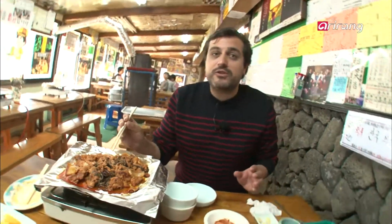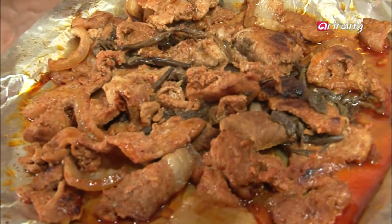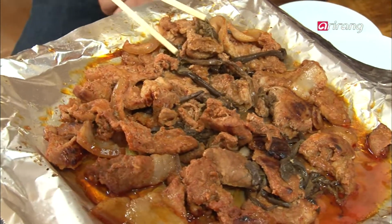Wow, very interesting person. Well, actually, he's very famous in the area because of his personality, but also because of the food. This pork is really good. Nothing to compare with the other kind of pork because it's much stronger in flavor.